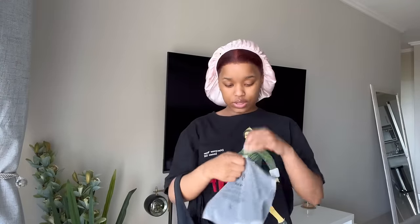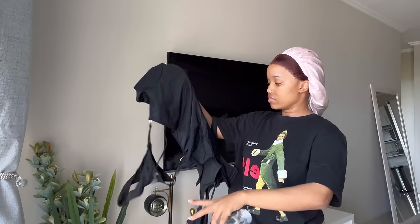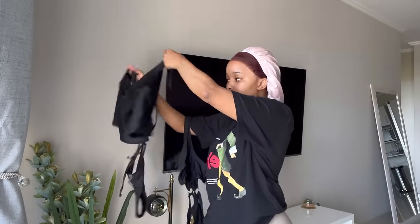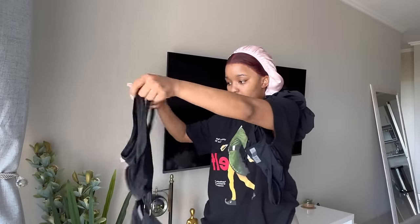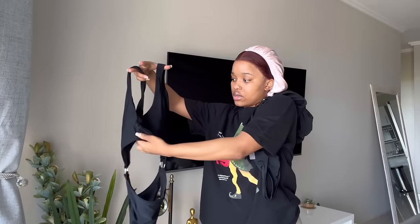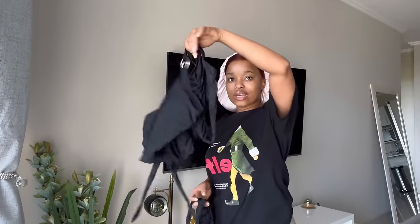Okay, I ordered two of these. They are almost the same. Wait, let me look for the other one. Okay, like I said, I ordered two of these. They are not exactly the same, but yeah, they're similar. So you have this one. There's this one, you see the tie at the back and short sleeve. And then this one, the zipper at the front. But I don't like this one. It doesn't fit me properly. It doesn't fit me nice, so I'll try and wear it for you guys.